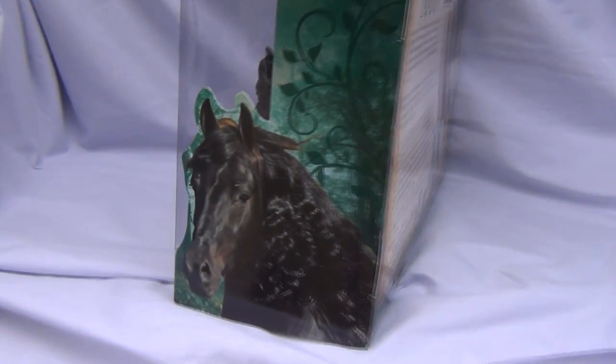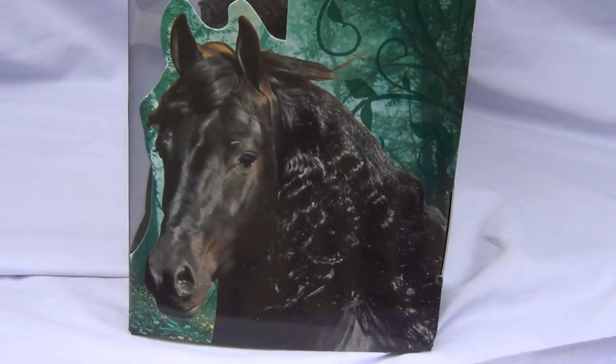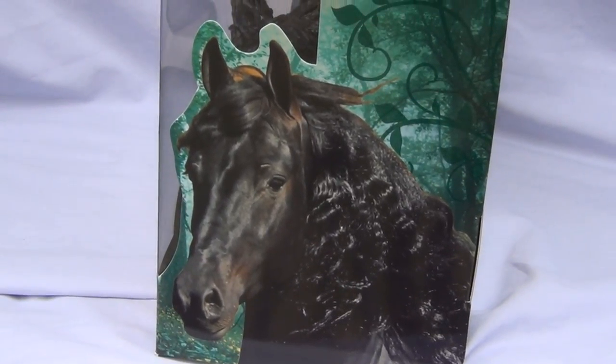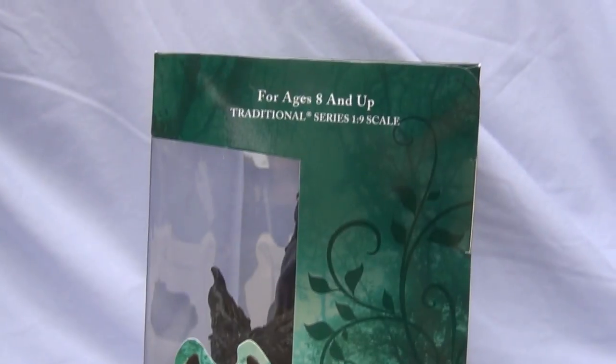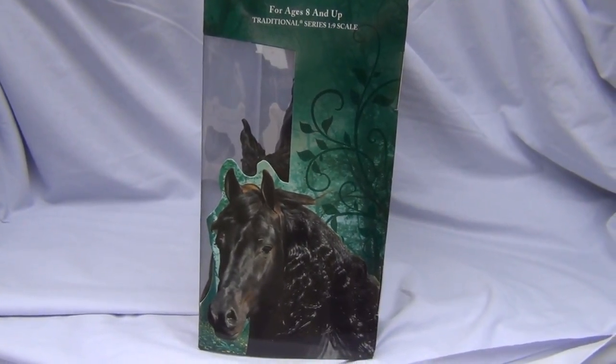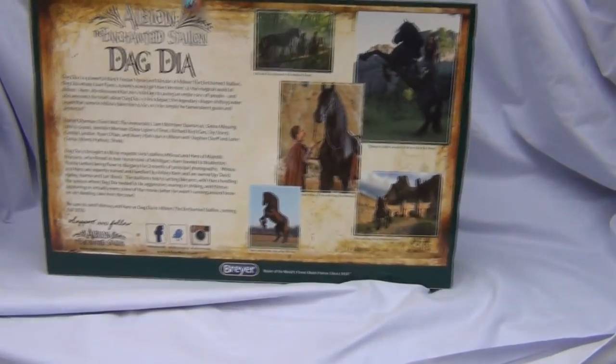And then on the side of the box here, you can see there's a really pretty Frisian, which I'm assuming is Dagdia or one of the Frisians that play in the movie. Super duper pretty, and I love the graphics also on the side here with these vines and trees. Just really pretty designs and color right there. And then now onto the back of the box.